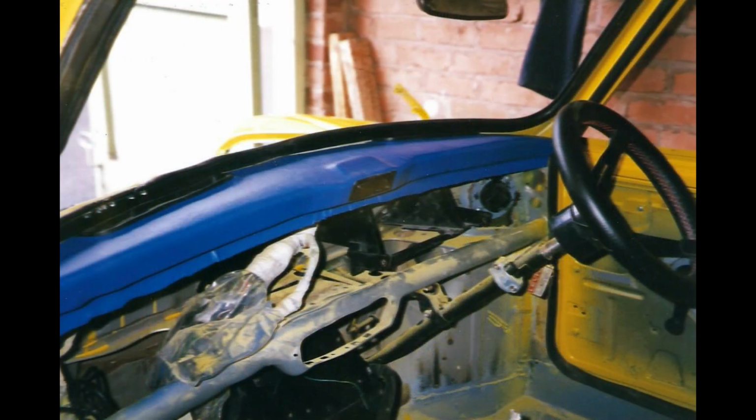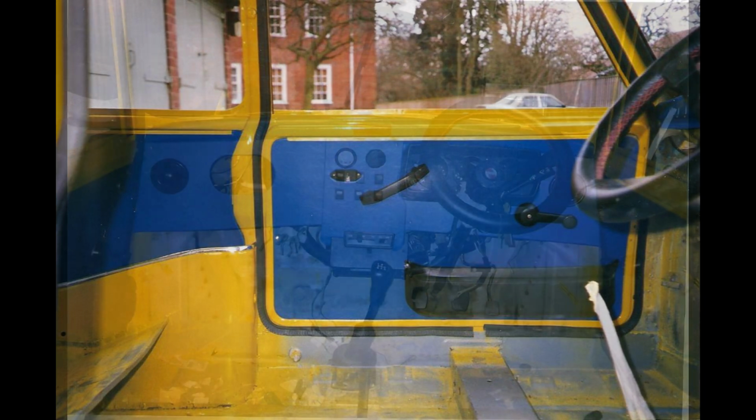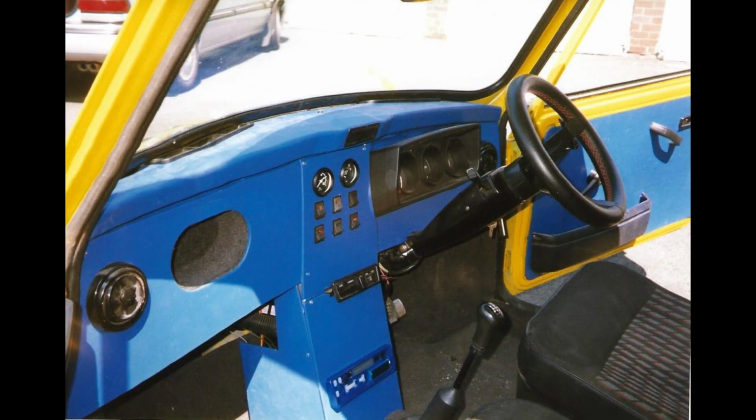Recovered the top of the dash with the blue vinyl, which virtually matched the paintwork. Bang on, really. We made some new door cards, which were pretty simple, and recovered those. There's all the fittings. There's the dash fitted, and there it is, complete. We obviously made a lid for the glove box as well, but you can see the radio's in as well.